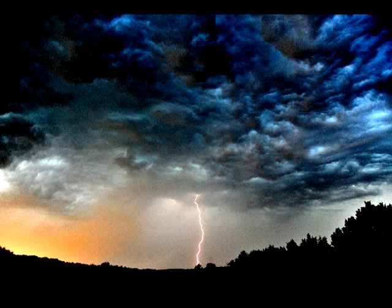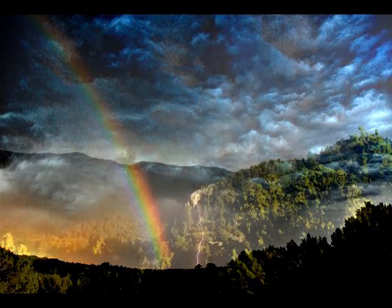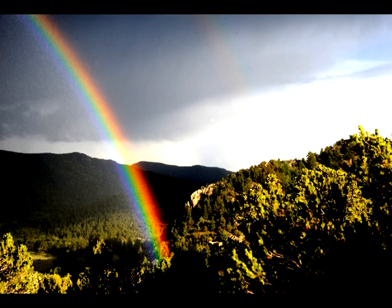The fourth book, Everything to Me, has this incredible rainbow on it. And that's a picture that I took in southern Colorado. My family likes to go to Colorado to vacation when we can, and we were up there. My wife was down in the town, and my two daughters were with me up in the mountains.